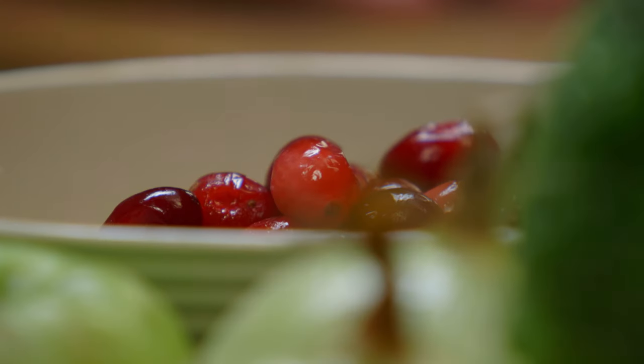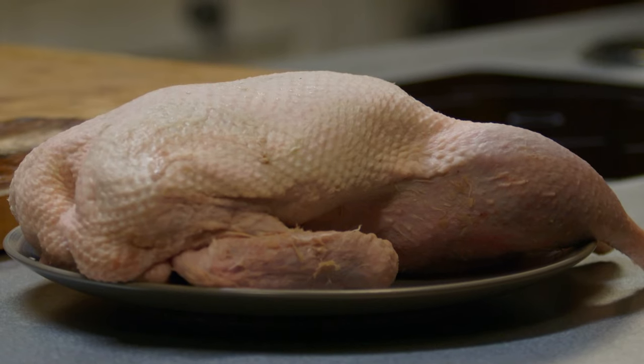Now, there's plenty of seasonal produce to choose from around this time of the year, but one I particularly love are cranberries. Now, you can get them, obviously, fresh or dried. I'm going to use them in two different ways, one of which as a nice little sauce and the other one as a garnish with a cabbage. But it's all based around duck and potatoes.